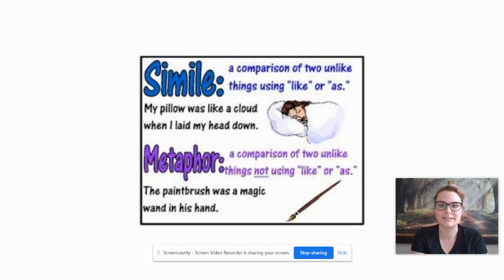So yesterday we looked at similes and metaphors, and similes and metaphors are when we're comparing something to another thing. So oftentimes we're comparing something that's not real to something that is. So a pillow can be compared to a cloud in this example. So my pillow was like a cloud, or the paintbrush was magic. You might also hear stiff as a board. If something's stiff as a board, that would just mean that it's really, really hard, or really inflexible. It's not easy to move. A person can't actually be as stiff as a board, but it's just an expression.